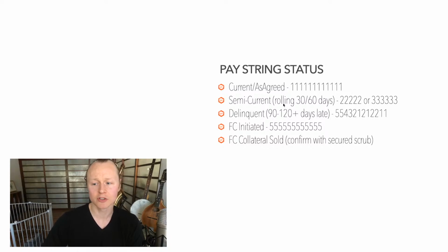Semi-current, we call it, is when the account is rolling late, rolling 30 or perhaps 60 days late. If you see all 2s, the borrower's making their payment every month, they've just been a month behind every single month. A 3 means they've been 2 months behind, but they are making those payments. So we call that rolling 30 or rolling 60, and that would be a senior status of semi-current. Delinquent, however, is when it's 90 to 120 days or more late.